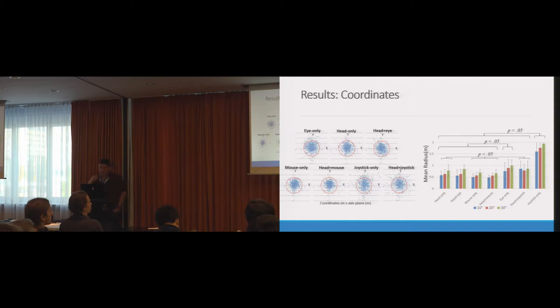We also looked at where people were hitting the plane of the ring. The plot on the left shows you the points where they hit it, and the graph to the right shows the average distance they were from the center of the rings. And again, you can see they had a hard time with the joysticks. The eye was somewhere in the middle here, and again, the mouse-based techniques did best.